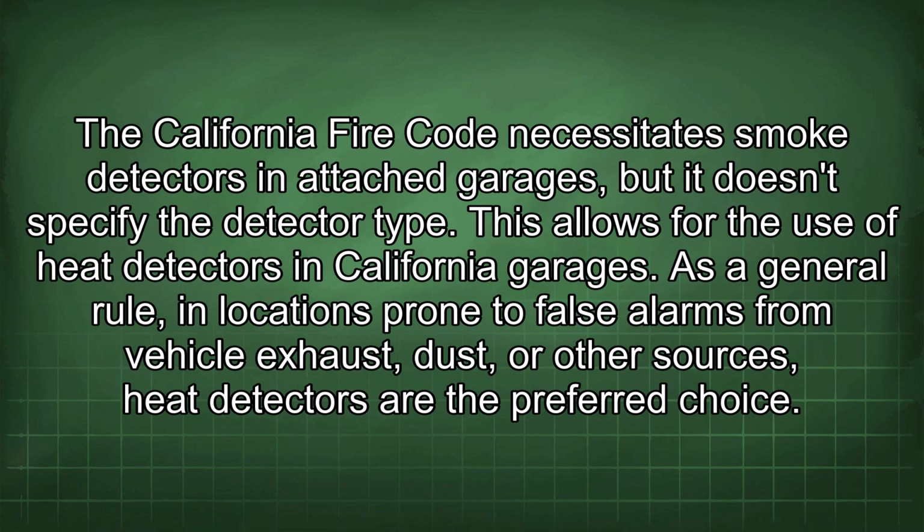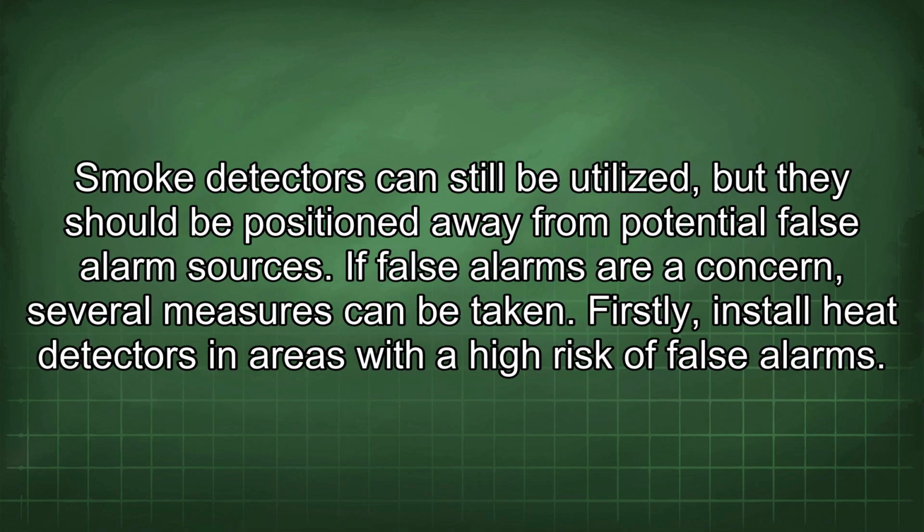The California Fire Code necessitates smoke detectors in attached garages, but it doesn't specify the detector type. This allows for the use of heat detectors in California garages. As a general rule, in locations prone to false alarms from vehicle exhaust, dust, or other sources, heat detectors are the preferred choice. Smoke detectors can still be utilized, but they should be positioned away from potential false alarm sources.